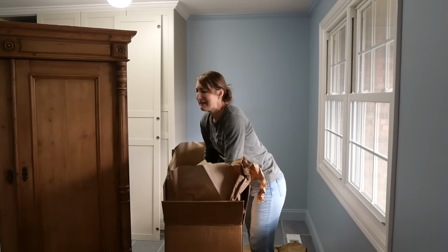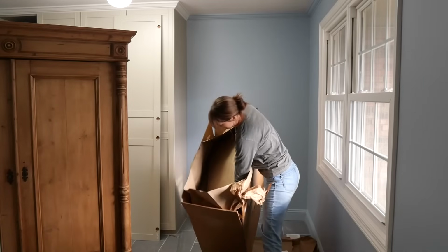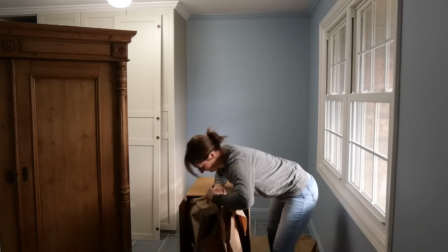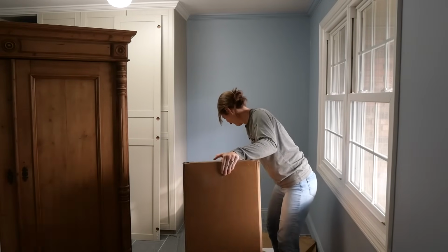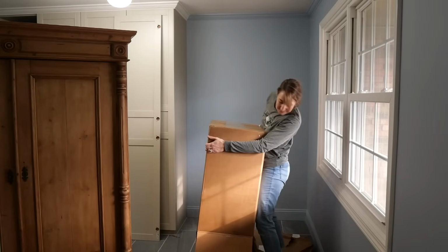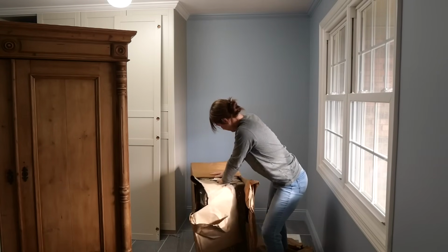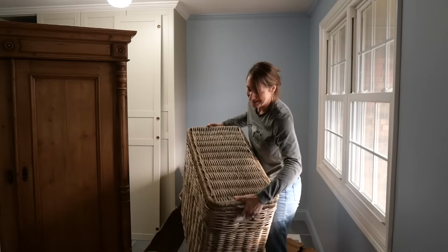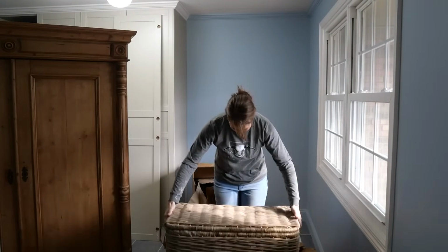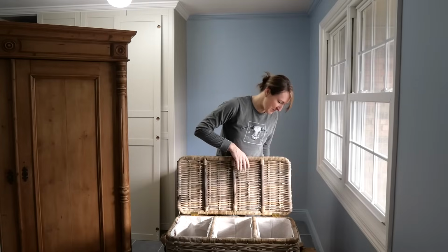I'm gonna get it out though. This is not going well. Is it coming? Okay. Have mercy. That's pretty. Lid stays open on its own. Okay. Look at that. I don't even have to assemble anything.